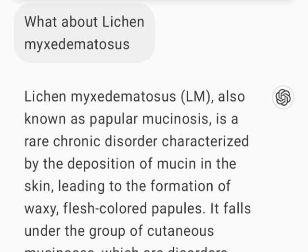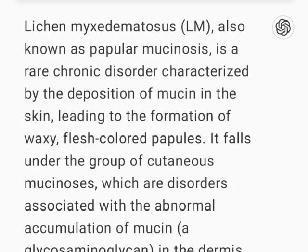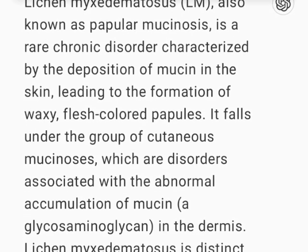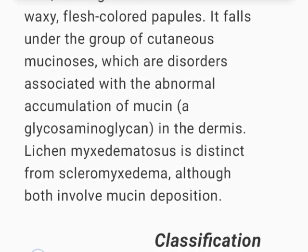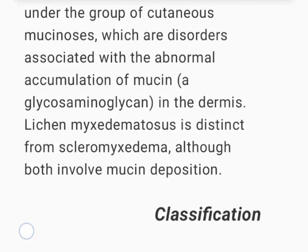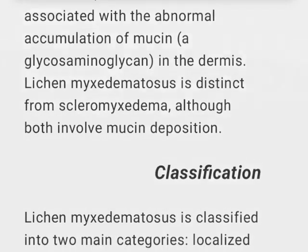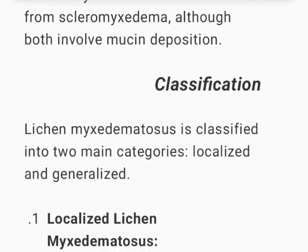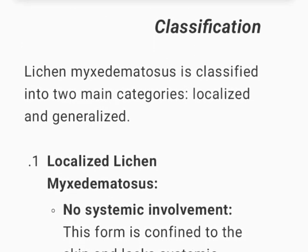Lichen myxedematosus, LM, also known as papular mucinosis, is a rare chronic disorder characterized by the deposition of mucin in the skin, leading to the formation of waxy, flesh-colored papules. It falls under the group of cutaneous mucinoses, which are disorders associated with the abnormal accumulation of mucin, a glycosaminoglycan, in the dermis. Lichen myxedematosus is distinct from scleromyxedema, although both involve mucin deposition.